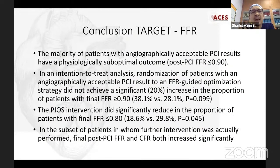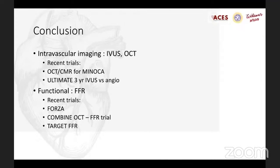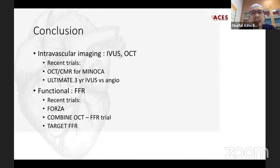So I think I've gone through that. So in conclusion, Chairman, ladies and gentlemen, I have told you about the intravascular imaging, which we have IVUS and OCT and the recent trials, and the functional imaging of the coronary, which is the FFR, and we have many trials that have come about. And I think we do not stop there at 0.8. We try to improve the FFR to become more than 0.9 to get better result. And in diabetes, probably is better. Despite the good FFR, you may still want to do OCT to look for thin cap fibroatheroma to treat despite a normal FFR. With that, I thank you.